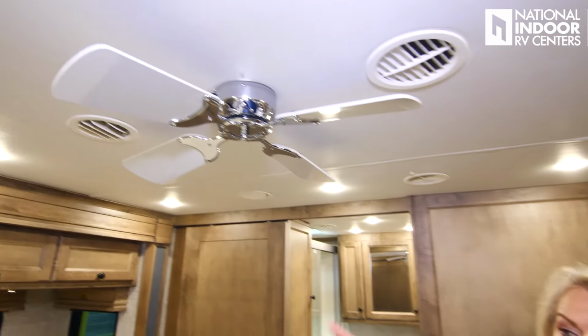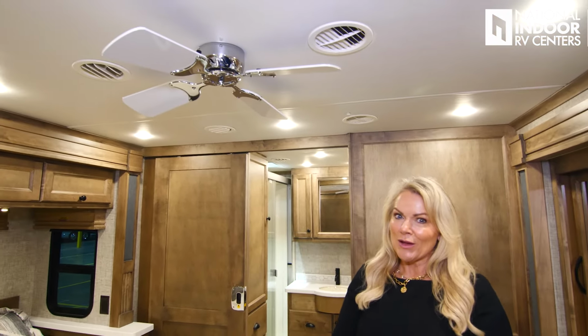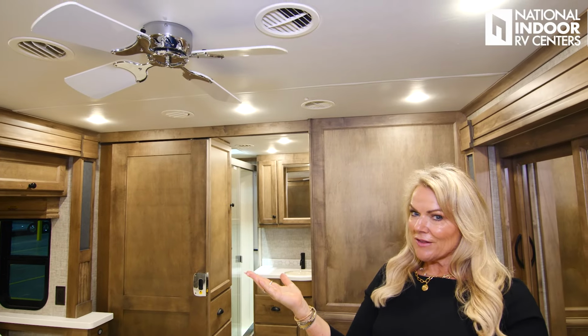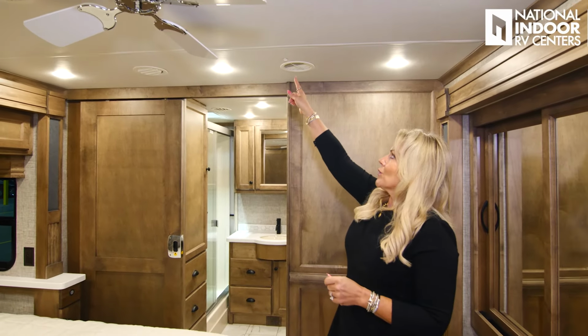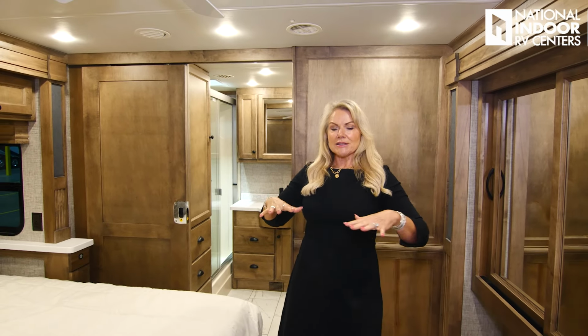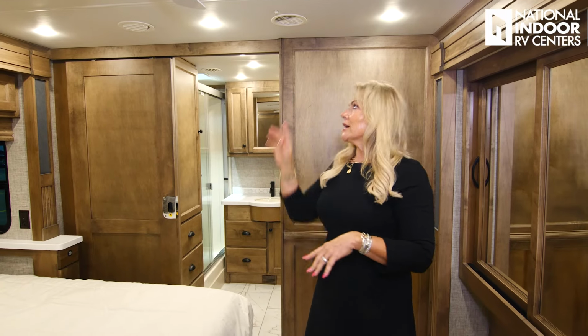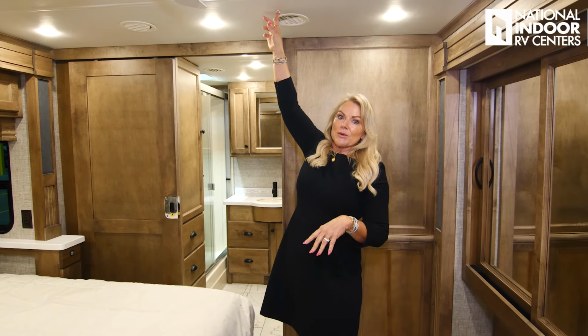I mentioned a fan on the panel, but now you get to see it. For those of you that have to have your bedroom fan, we've got it for you in the Tiffin. And then also I wanted to point out that this is the thermistor. So it communicates with the thermostat to keep the temperature nice and pleasant. So this is the one for the bedroom area. There's one out in the living room area, but a lot of people will ask me what those are.